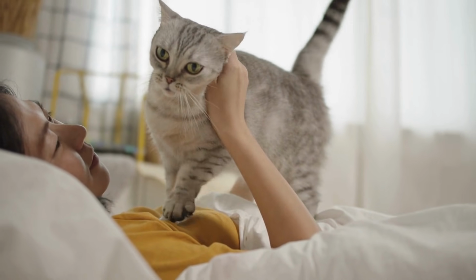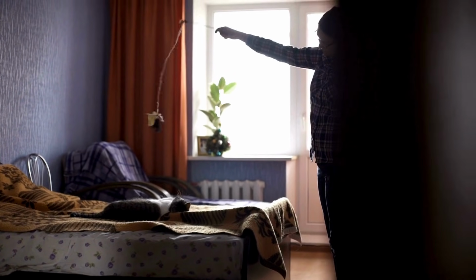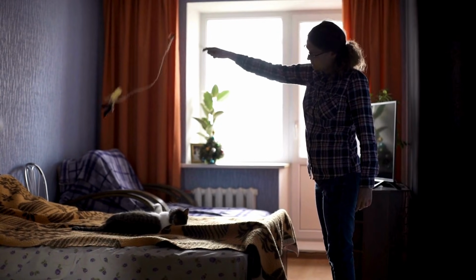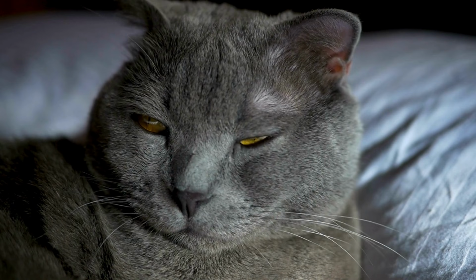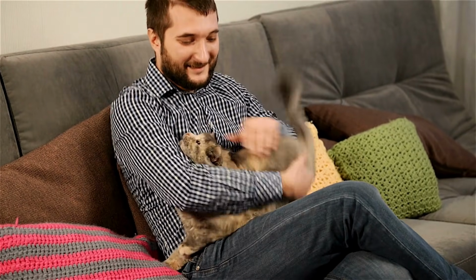Observe, acknowledge, validate. When you answer their signals, you don't force behavior. You create dialogue. The moment you recognize that tiny paw lift and pause, or lean back, or blink slowly in return, you communicate. I see you. I hear you. That acknowledgement alone sparks profound change.